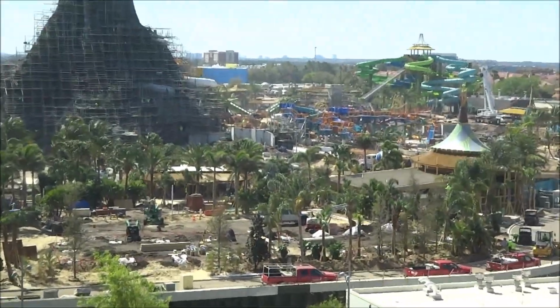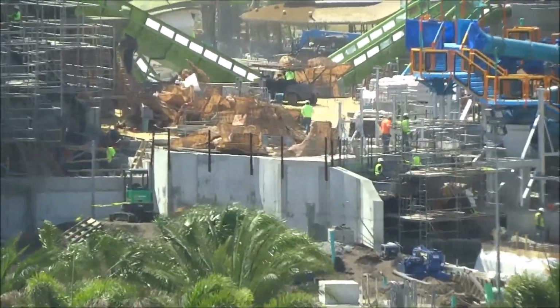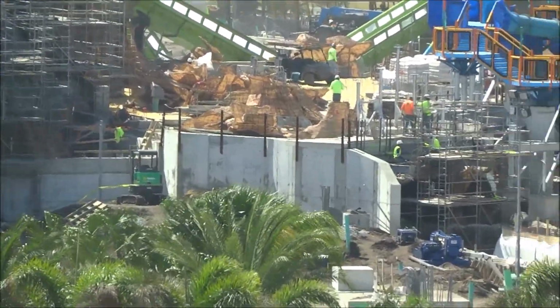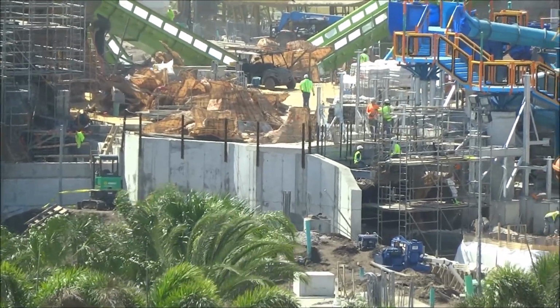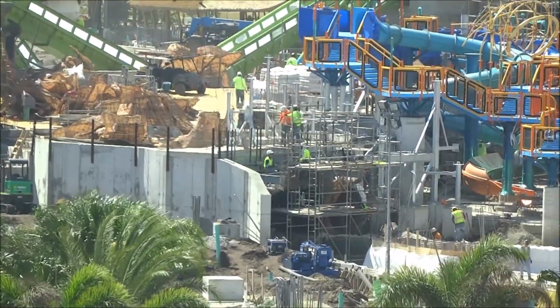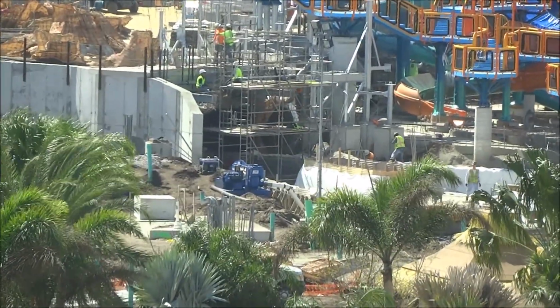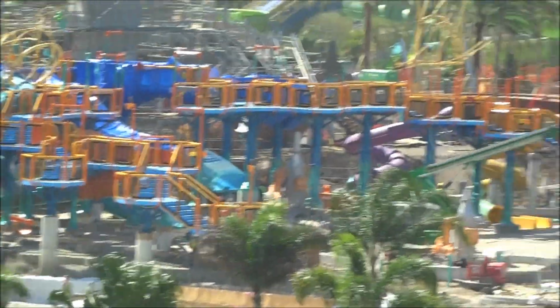And then next to Runamukka Reef, as we zoom back in here, we can really see the more plates and rock work. This building we actually saw before Runamukka Reef in full had two openings, is actually the cave and the tunnel for the lazy river. And we were showing you the stalactites, stalagmites. They're just working on some finalization of the details there as well.